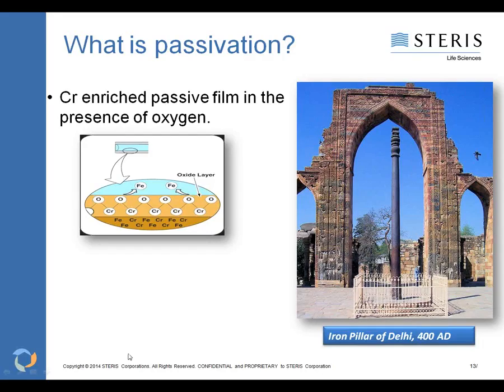You may be asking, why do I have the iron pillar of Delhi depicted on this slide? This is just to drive home one of the points that I want to make in this presentation, that a clean surface is actually critical for the formation of the oxide layer. Because if you don't have contact with air, you're not going to passivate your surface.